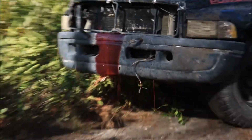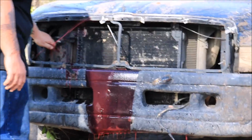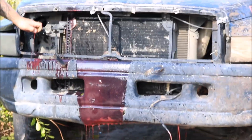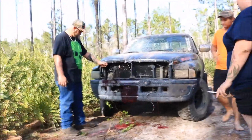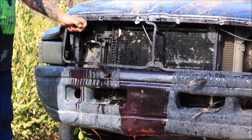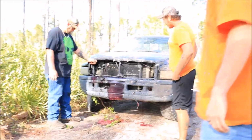Oh, leaking a lot. Oh! Hey! Shut it off! Shut it off! Shut it off! Oh, dang. What? What the? Oh, dude, that's your transmission. Is there any cooler? Dang. That's nice. Oh, you are being towed now.